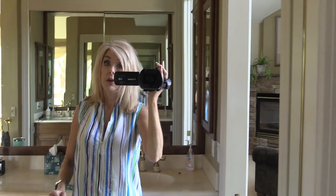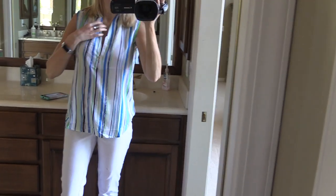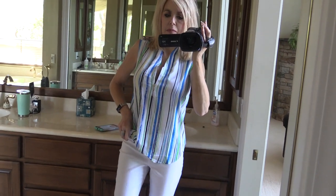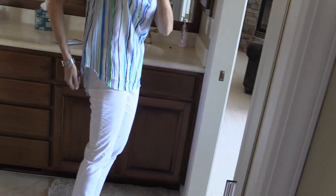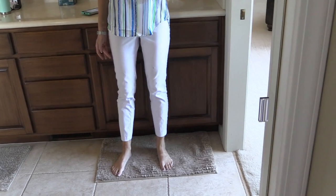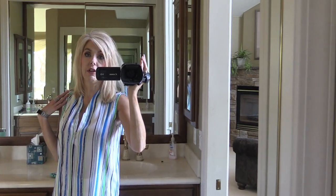I thought I would do a quick outfit of the day and say hello to everybody here. I just have on a really simple white shirt. You could, if you wanted, pull it up and tuck it in a little bit, whatever. It is longer in the back, so it covers the butt, which is always nice. And just some white pants, as always, I'm barefoot. And I'll probably just throw on flip-flops and a jean jacket for dinner.